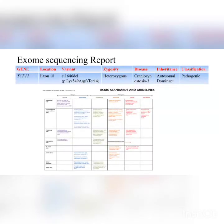Next slide. Then we proceeded with this child with exome sequencing, and we found her to harbor a heterozygous mutation in the TCF12 gene, which causes craniosynostosis type 3, which is basically a non-syndromic craniosynostosis. As for any other variant detected on exome sequencing, we proceed with the ACMG guidelines, which were published in 2015.